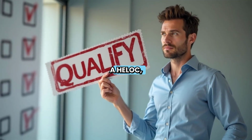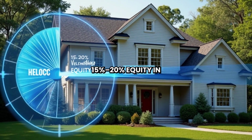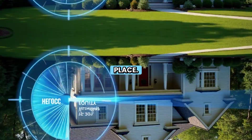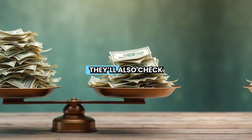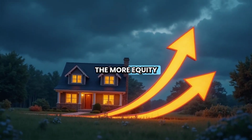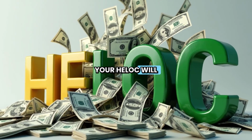Before you can use a HELOC, you need to qualify. Most lenders want you to have at least 15% to 20% equity in your home after the HELOC is in place. They'll look at your credit score, typically 620 or higher, but 700 plus will get you the best rates. They'll also check your debt-to-income ratio to make sure you can handle the payments. The more equity you have and the better your credit, the bigger and cheaper your HELOC will be.